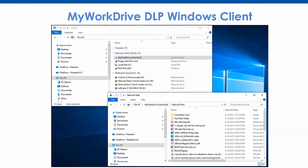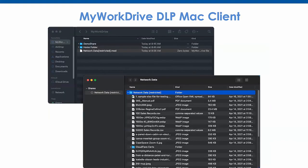Perfect. Thanks, Dan. So just to reiterate, what I see as the highlights of 6.1 is the DLP from the MapDrive client. So here's just a screen capture of that. Here's how it works from the MapDrive. You can just open it up and there you go.